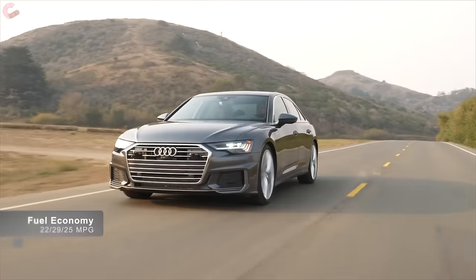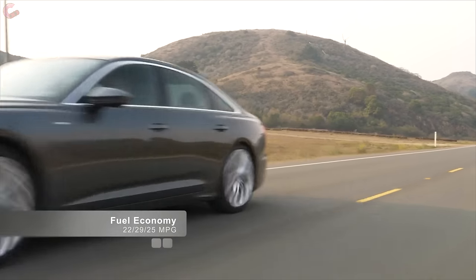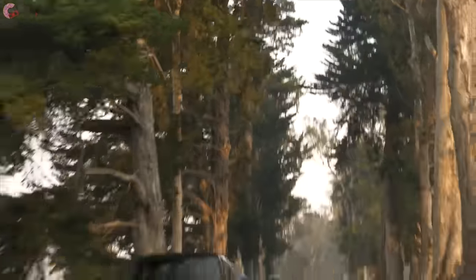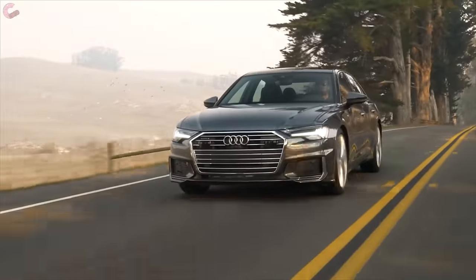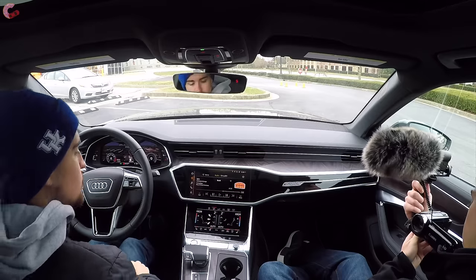Finally, to wrap things up with your fuel economy, you've got 22 city, 29 highway, 25 combined, which is better than the E300 despite that model having a 4-cylinder. So the mild hybrid does give you some better fuel economy. But anyways, let's go ahead and take it on a quick test drive and see how all this works together in practice.